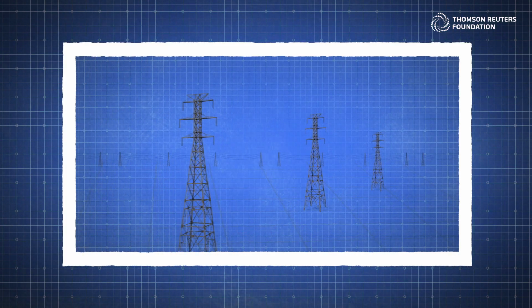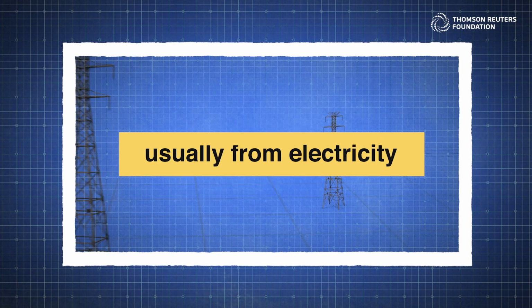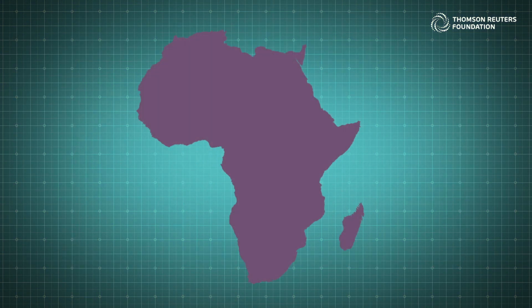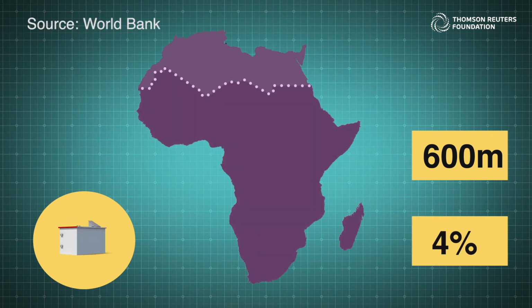To keep vaccines correctly in a cold chain requires a lot of energy, usually from electricity. But for some places in the developing world, particularly in rural areas, many health facilities struggle even to power regular fridges, let alone hospital equipment and machinery. Take Africa, for example. Almost 600 million people there are not connected to national power grids. And in sub-Saharan Africa, it's estimated that only 28% of health facilities have access to reliable electricity.